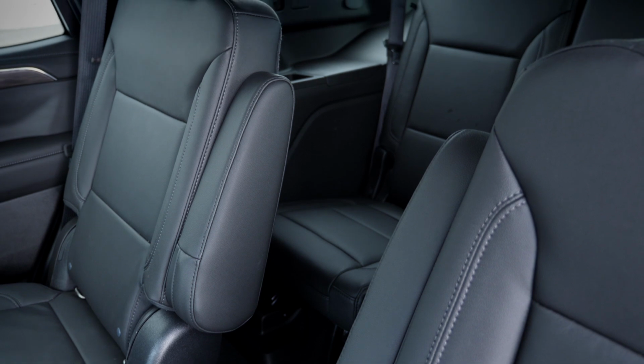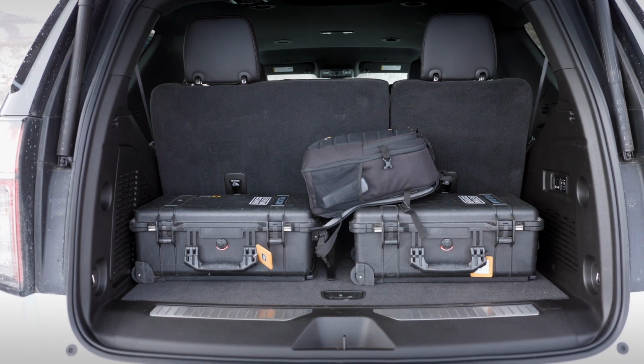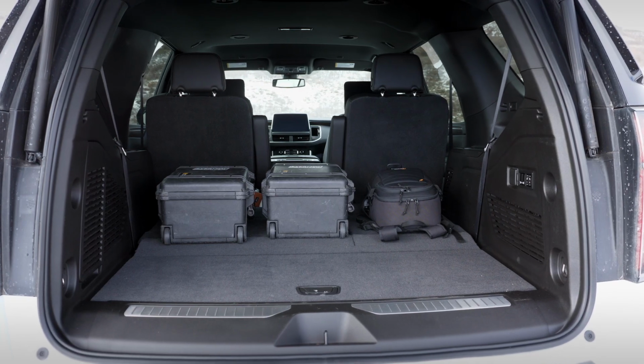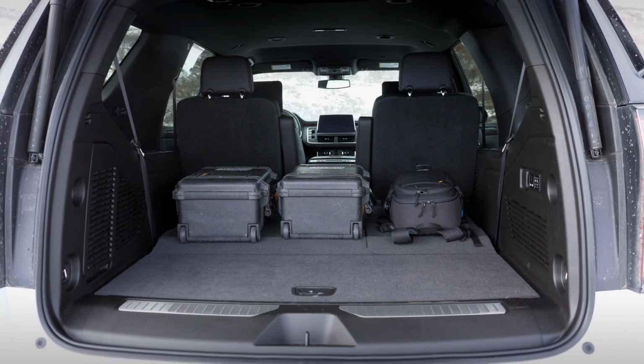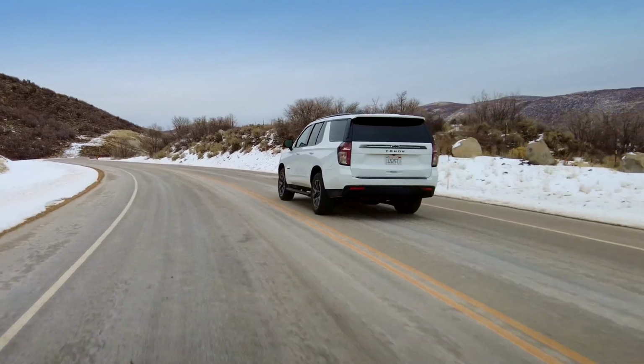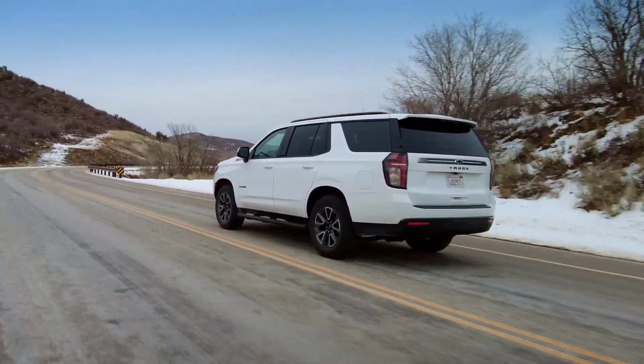But as far as size, the third row is enormous, and this Tahoe has more room behind the third row than every other truck. Now, you put that third row down, it's enormous. There's so much space in this. So if you're genuinely shopping and you can afford and you want something this large, be assured it drives really well now. It doesn't drive and handle or ride like a truck.